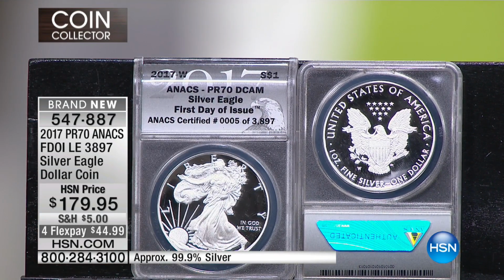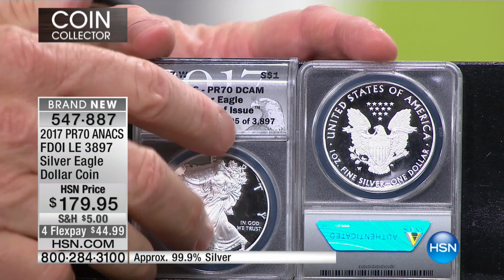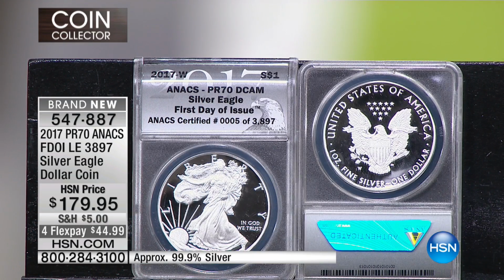There will be more PCGS, there will be more NGC coins, absolutely positively guaranteed, to the order of maybe 3 or 4 or 5 or even 10 times as much. So PCGS, NGC, and ANACS are the 3 major ones, and ANACS is by far the rarest in terms of the first day issue.